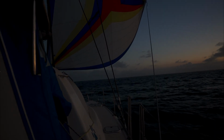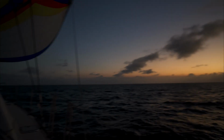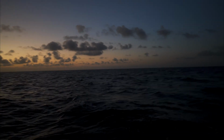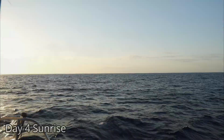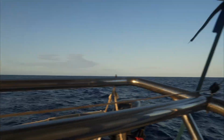We sailed through the nights with the spinnaker as long as we could see that the weather was going to be stable and there were no unexpected weather changes or wind changes during the evening. We would fly the spinnaker as much as we could until there was no wind or the wind got too strong and we had to drop it down.